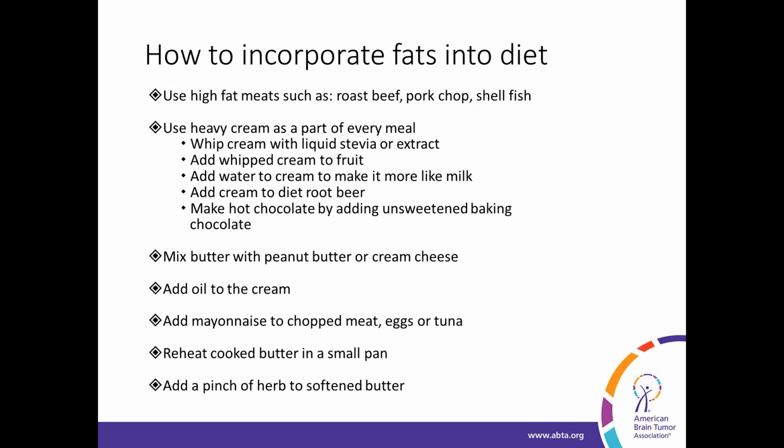They can put some mayonnaise in with it. Sometimes throw some pecans on, all good ways to add a little bit more fat to their diet very easily. You also can reheat cooked butter in a small pan, a good way then just to be able to use it again. Put your cooked meat in there, reheat it with butter, and that will add some more fat.